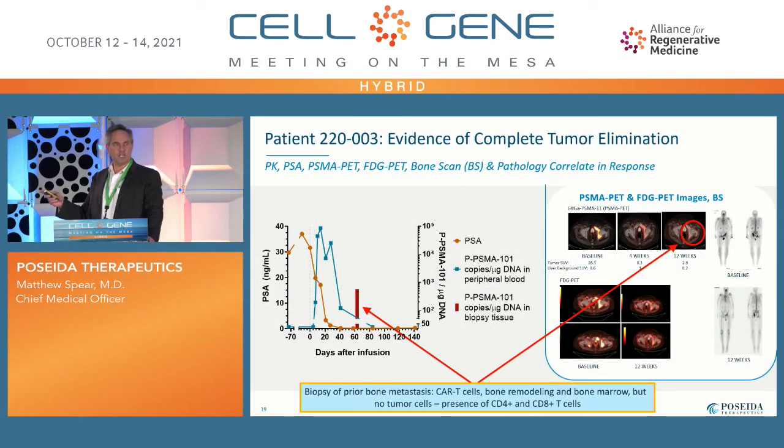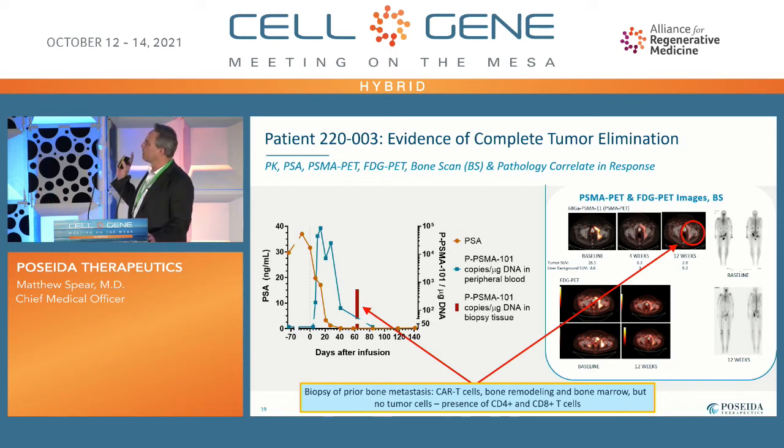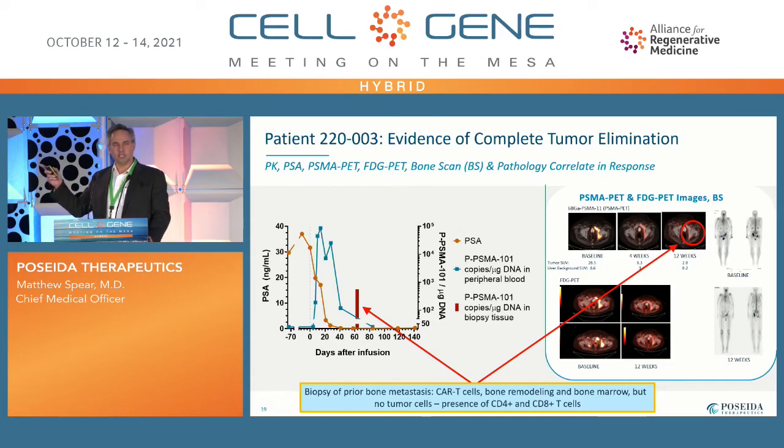So this is that patient on the far right-hand side of the slide. You can see on the panel on the left, this patient received the CAR T cells. You can see in blue, the CAR T cells expanded up into levels that are generally considered the efficacious range. Simultaneous to that, the PSA in red decreased down to nearly undetectable.